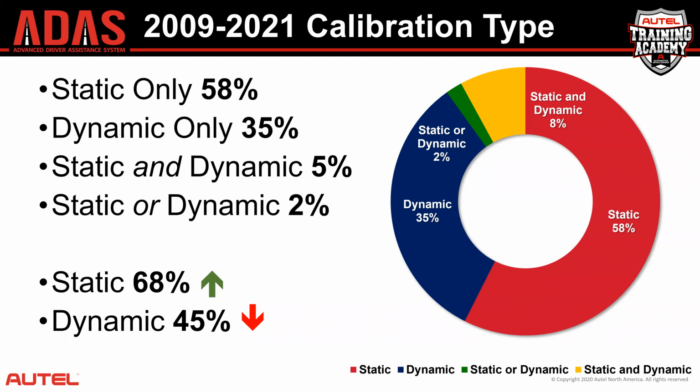General Motors and Ford, working with FCA, are going to monitor how well the static calibration is being received by the dealership owners and the dealership technicians, and then they are going to move forward with adding some form of static calibrations to their dealerships as well.